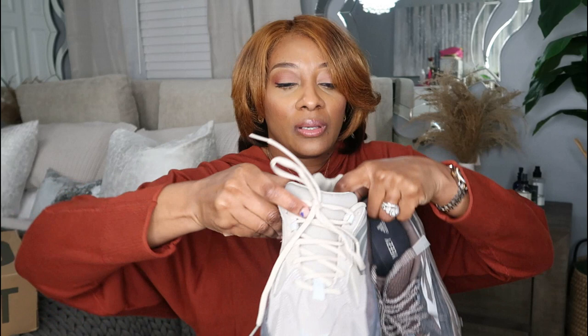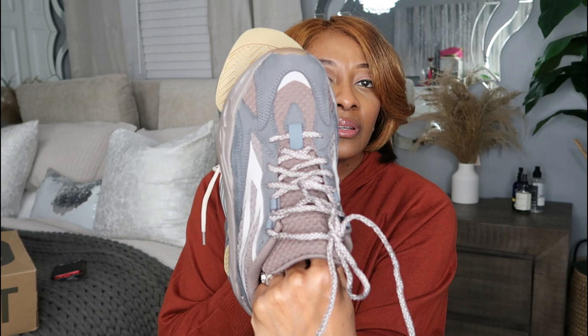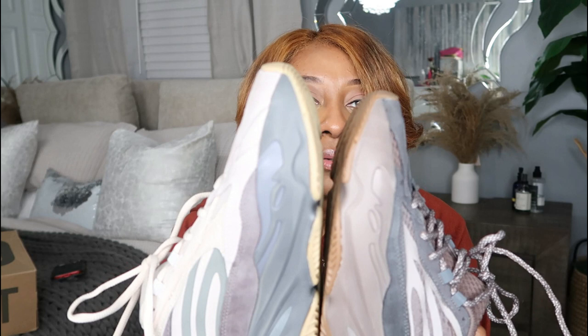You can see the difference. I'm gonna show you guys. So this is the shoe that I normally would rock. And these are it. Not only is it much wider, if you can see that, but longer. Yeah, it's longer by that much, and they're wide. So I don't know, girl, what was going on, but oh well.